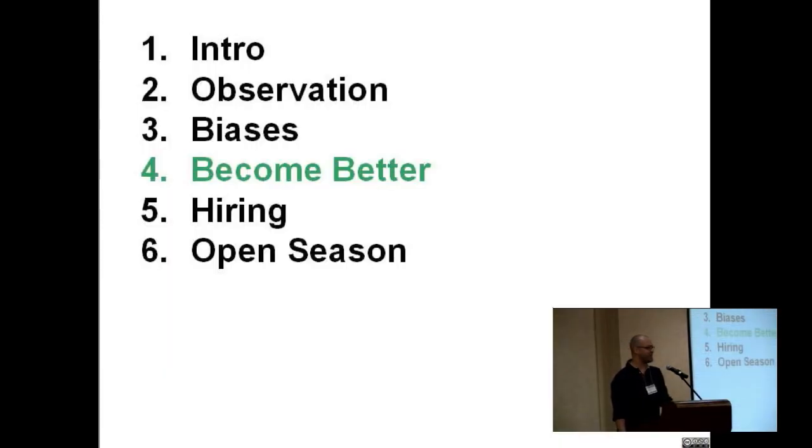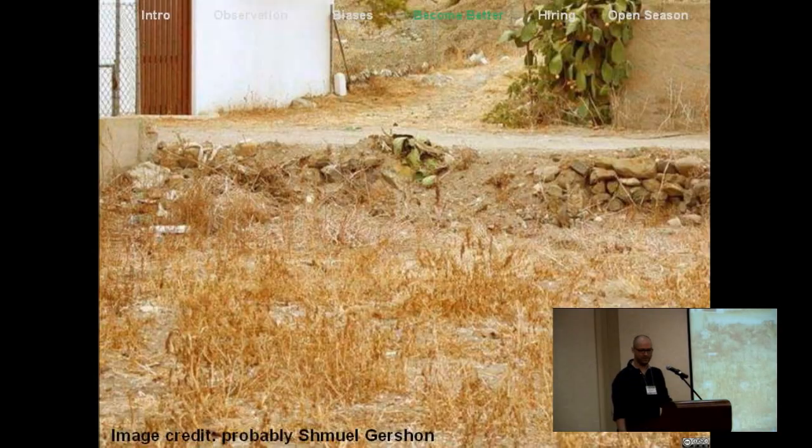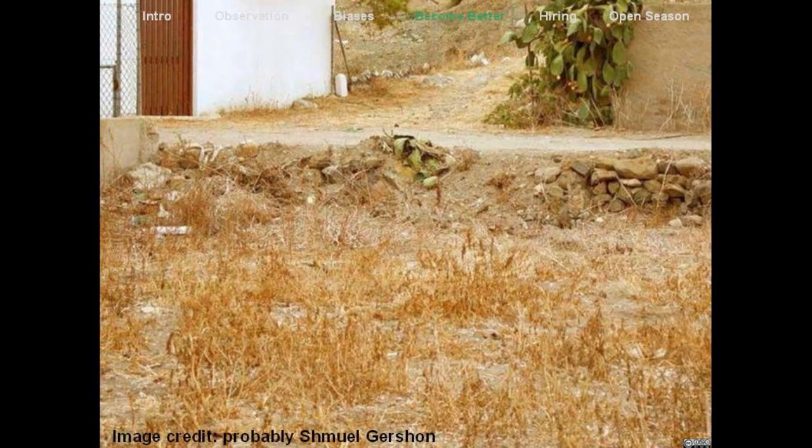Now becoming better, let's do some exercises here. I thought I'll show this picture. You might be aware of this because it was once on the page of, I guess it was Shmuel Gershon's page. Can you see the cat? There's clearly a cat on it.